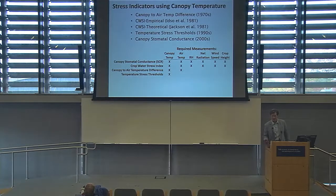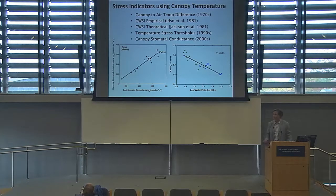And so these have been used since the 70s and 80s pretty effectively. They've gotten more refined with modeling and canopy modeling and understanding the shape of the canopy over time. A lot of these different ones, the main point here is just to show that some of the newer methods actually need a lot more inputs into this data, which make it not so practical in some ways as a stress indicator. But we were still testing this out.